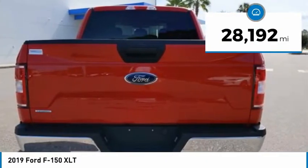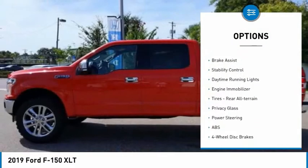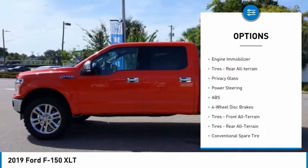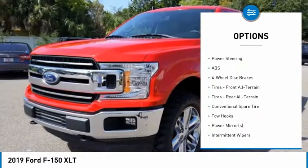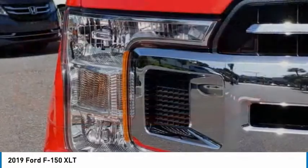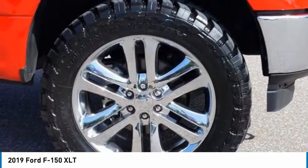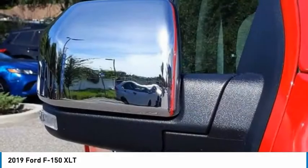Here are some of this vehicle's great options: four-wheel drive, tire pressure monitor, aluminum wheels, remote engine start, brake assist, stability control, daytime running lights, engine immobilizer, tires, rear all-terrain, privacy glass. Drive away with a great deal on this vehicle. Call or stop in today.